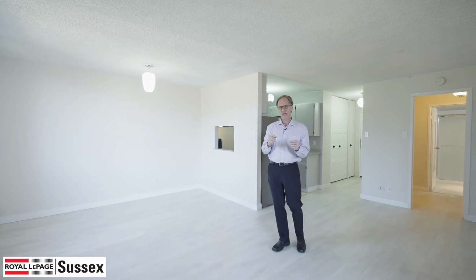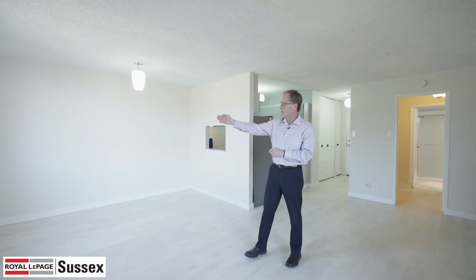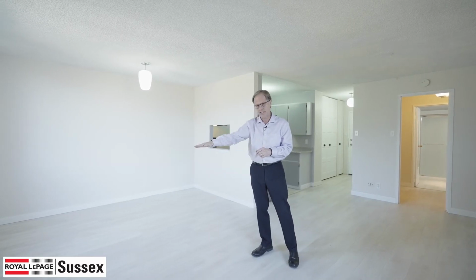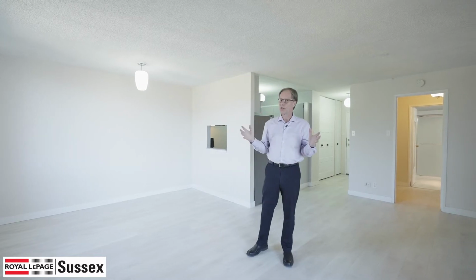But my favorite is a custom wall bed on that wall right there, maybe with a foldable desk that fits down and you can work right in front of your window. This has loads of potential.